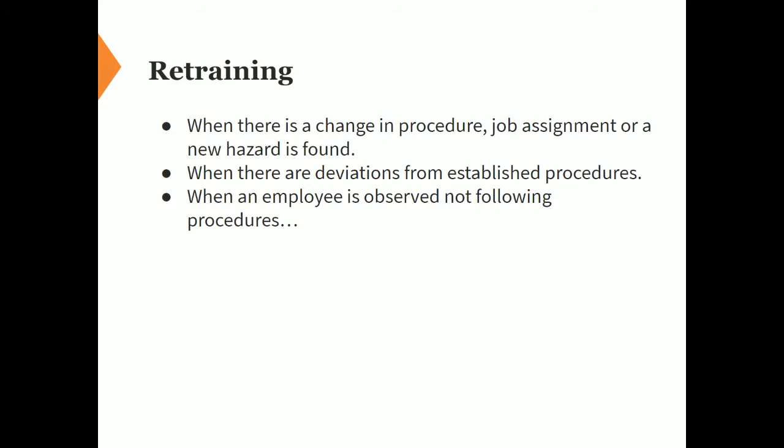When an employee is observed not following procedures, it's another time you'd retrain or honestly get rid of them. When I was out on the pipeline, if you would violate a lockout tagout rule, you were instantly kicked off the job site and you were then blacklisted, not allowed to work for the gas company or any of their contractors. They took that real seriously because with lockout tagout, a mistake there is a fatality most of the time.